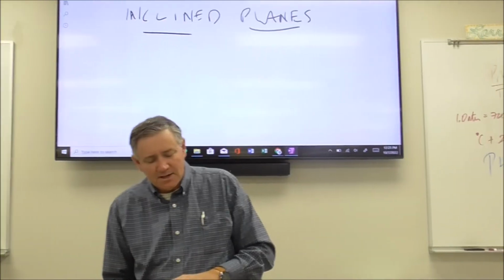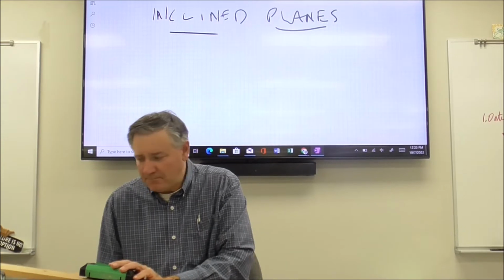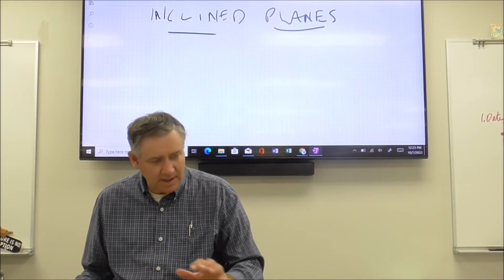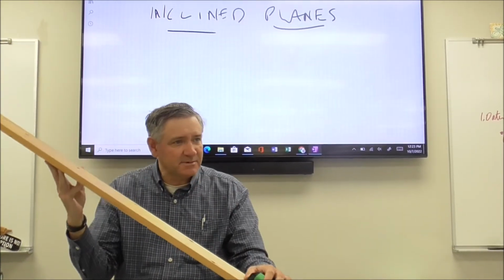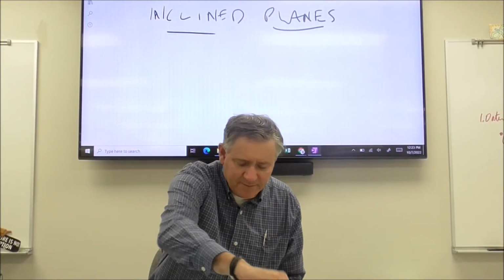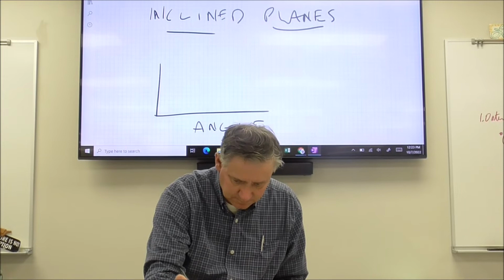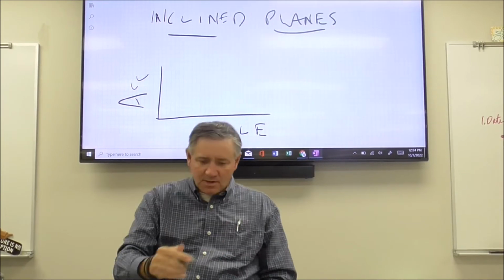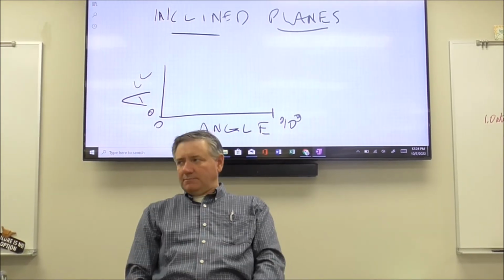Okay? So this is a situation where just because you apply a force doesn't mean that you get an acceleration. I'm going to take this block, and if it's flat, nothing happens. But if I put any kind of slant to it at all, I get an acceleration. And if I go steeper, what's going to happen to the acceleration? It increases. So we can draw a fairly simple graph. We'll put the angle here, and we'll put acceleration on the y-axis, at 0, 0, and go to an extreme of 90 degrees.